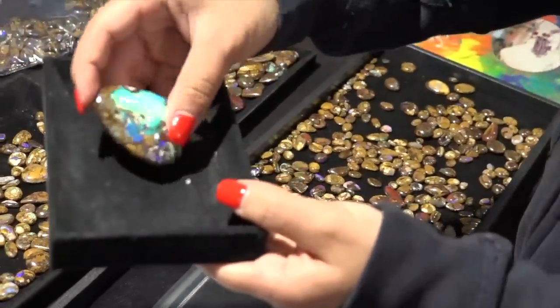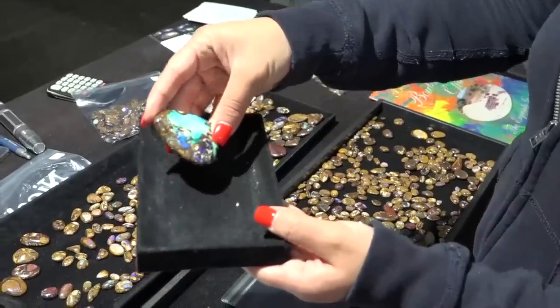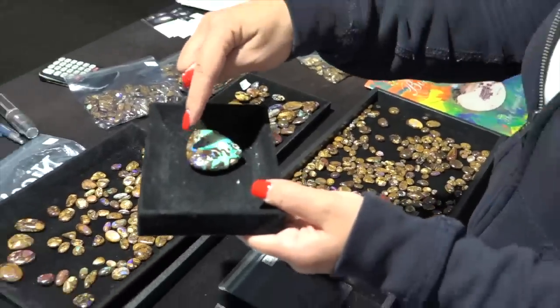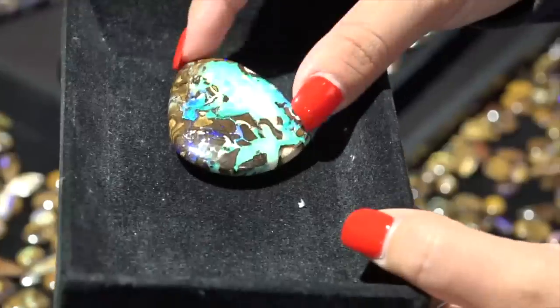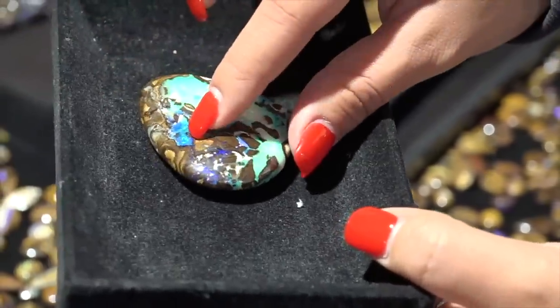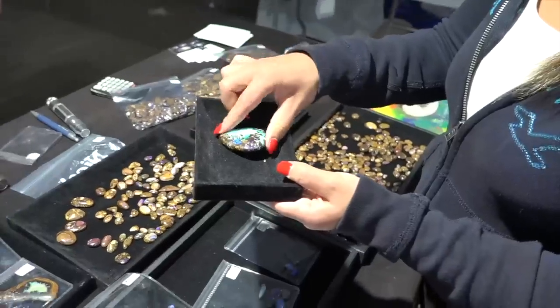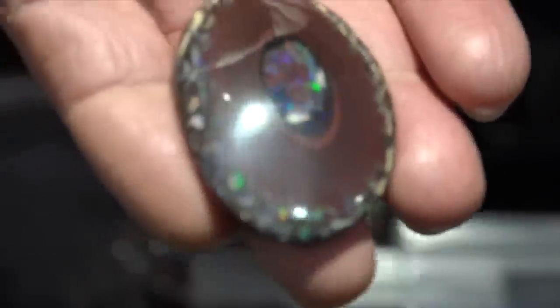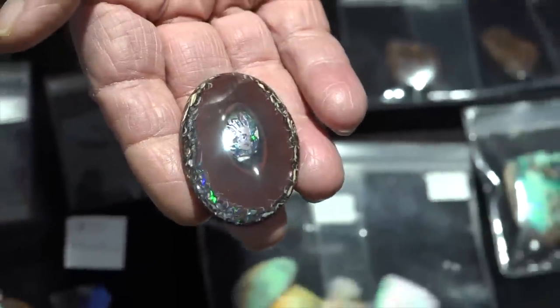Yay. I like it. That's a beautiful stone. There's a 25% discount on that too. It's a swim, right? Or it's a ball. Queensland. Look at that. It's cute. Where is that from? Queensland, Australia. Queensland opal. Yeah. Over 50. Beautiful.